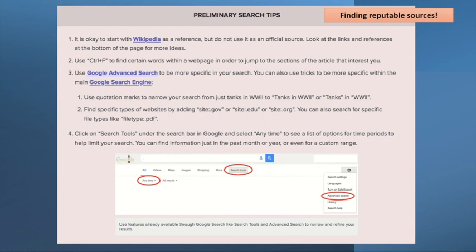When you search on Google, sometimes it'll give you slides or Word documents. So this way you can specify that you want a PDF, and you just put the file type, .pdf. So that'll narrow your search. And then the other option is you can click Search Tools, and then you can change it from any time, which is the default option, to a range. So if you want something in the last 5 years or last year or in a particular month, you can change it for that.